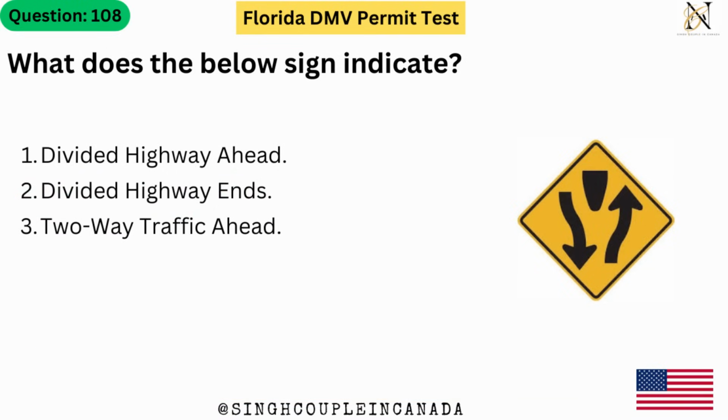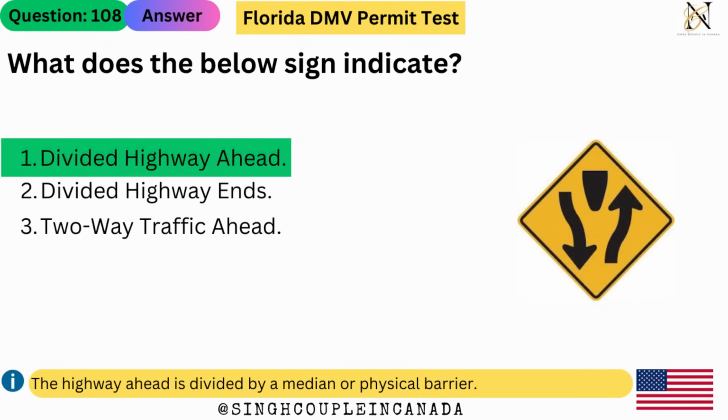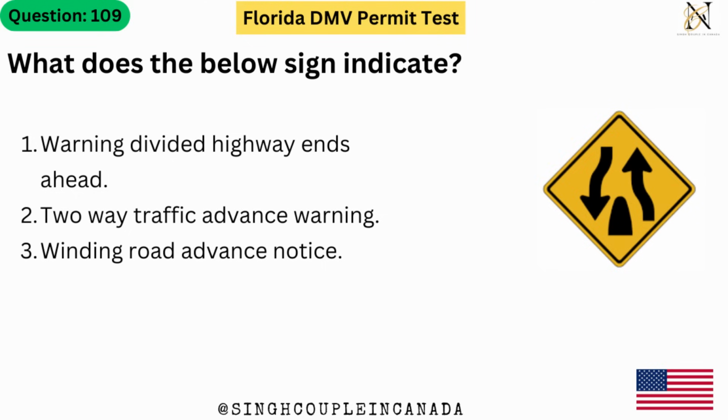What does the below sign indicate? 1. Divided highway ahead. 2. Divided highway ends. 3. Two-way traffic ahead. The answer is 1. Divided highway ahead. The highway ahead is divided by a median or physical barrier.